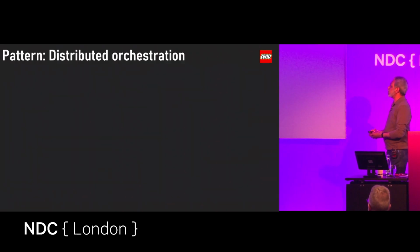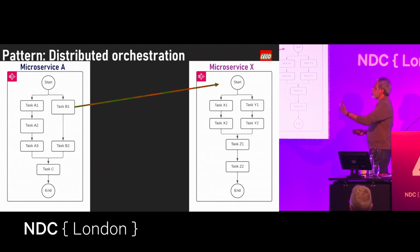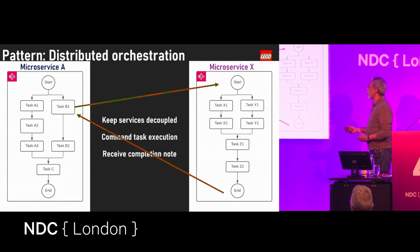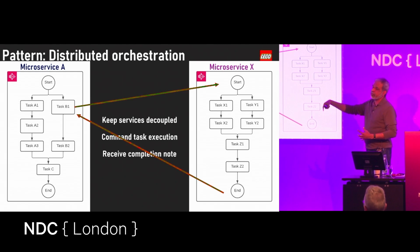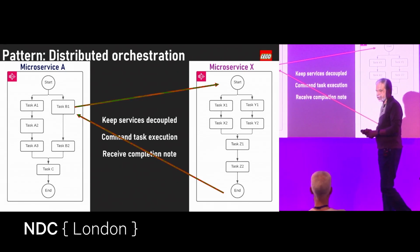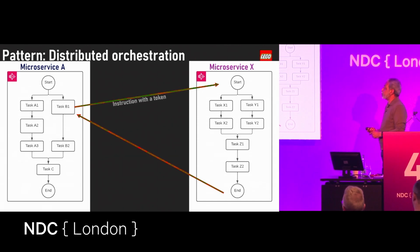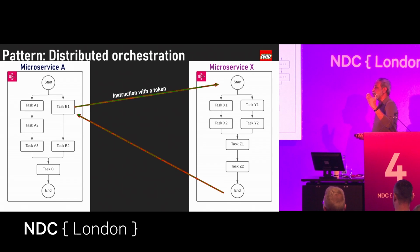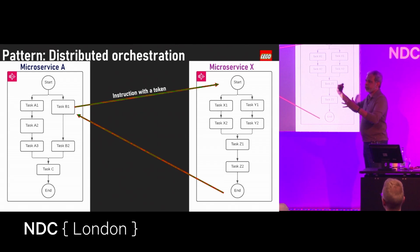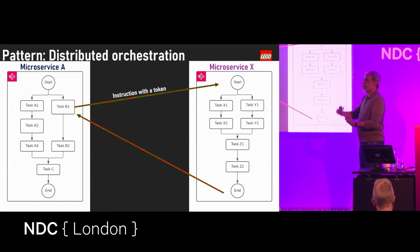So this is where the distributed orchestration comes in. We have 2 services, and one service's task invokes the other one, and it will wait for the other one to complete the task, and then it will carry on from there. If you're familiar with AWS Step Functions, they introduced something called task tokens recently. So basically what you can do is issue an event or instruction with a token. It can go anywhere, right? It's not targeted to this service. That's part of the implementation. So whoever is fetching the event with a token can carry out the work.